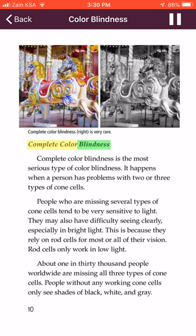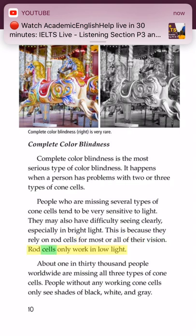Complete colorblindness. Complete colorblindness is the most serious type of colorblindness. It happens when a person has problems with 2 or 3 types of cone cells. People who are missing several types of cone cells tend to be very sensitive to light. They may also have difficulty seeing clearly, especially in bright light. This is because they rely on rod cells for most or all of their vision. Rod cells only work in low light.